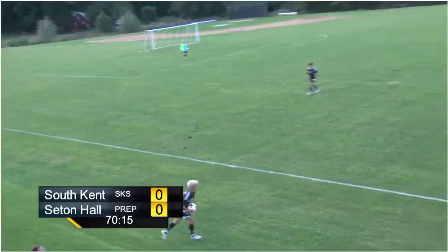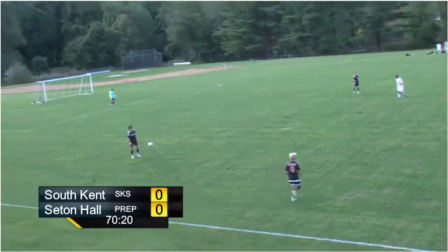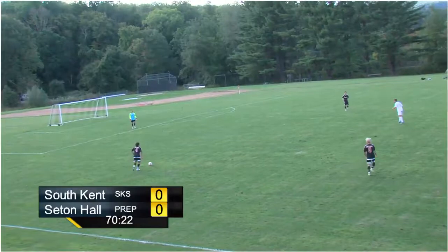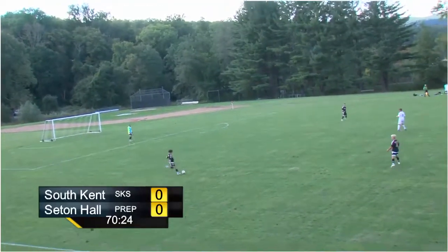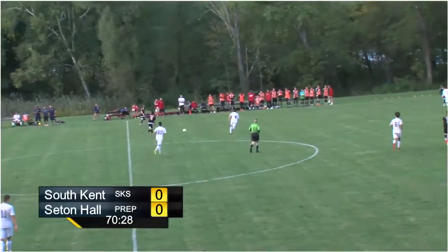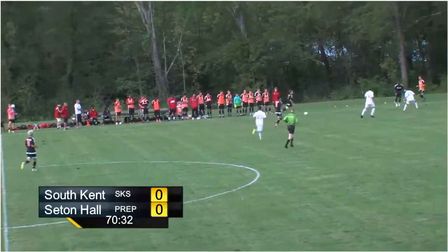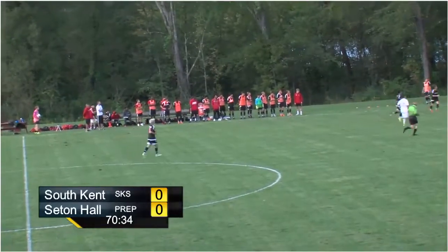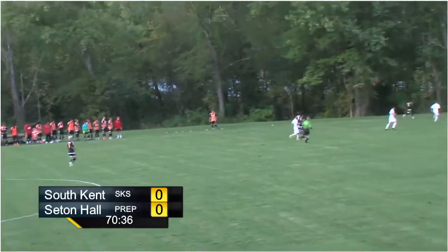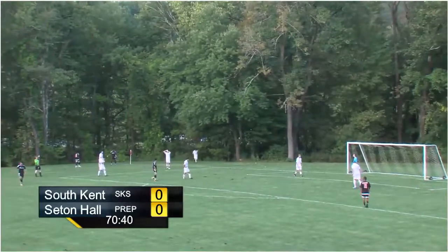Bonifaci now. Will it be Bonifaci or Hassel to throw in? Santi will take it. And Dalton's on his feet. Dalton, a long change of the field to Quinteros. Quinteros for Dahl. Now Diaco. Played out by Seton Hall and a South Kent.